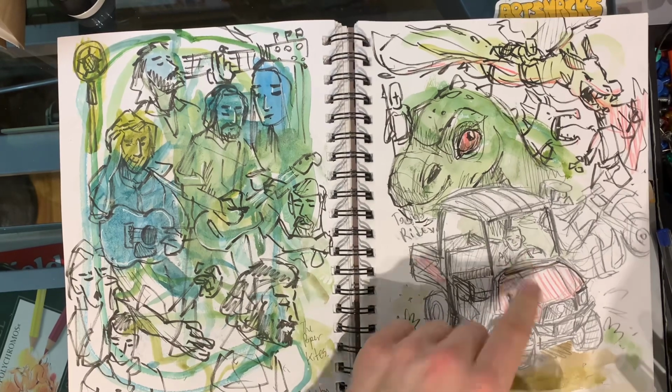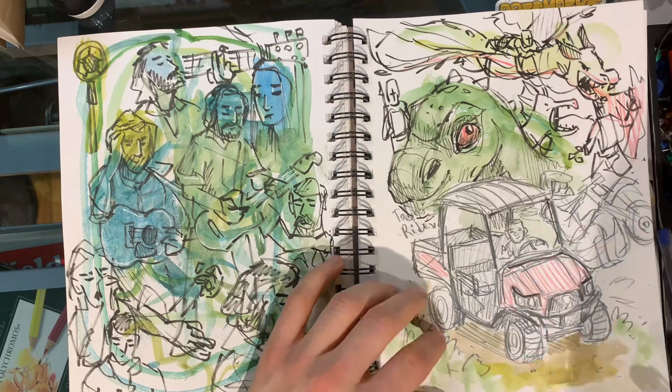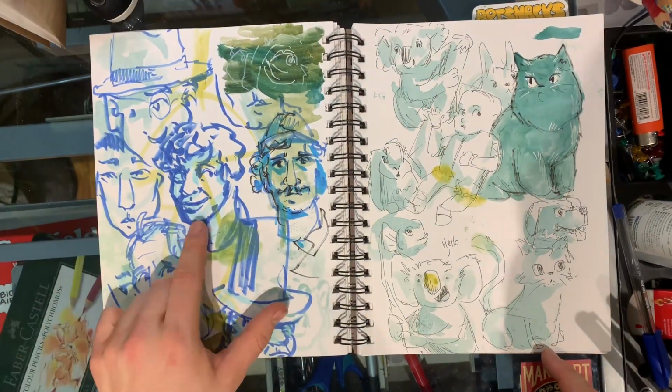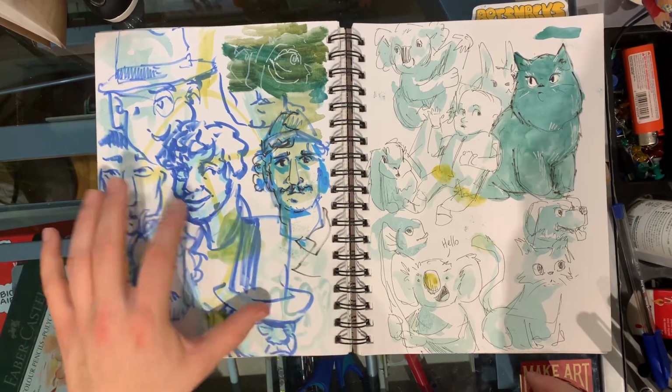This is the same 3-year-old. Actually, he might be 5. He wanted me to draw side by side, so I did. And he colored these dragons up here. And here we have some more painting by the same 3-year-old, and then just me doing some Pinterest face studies.